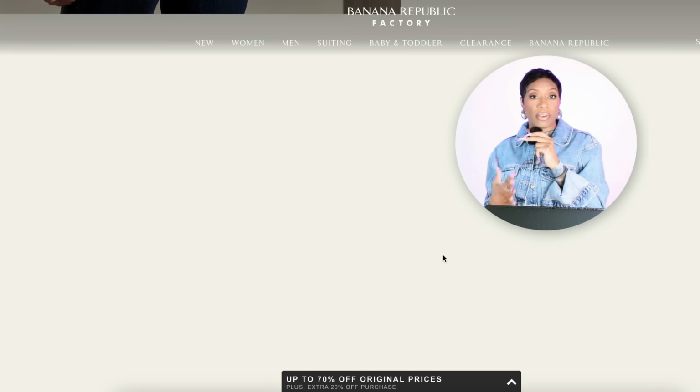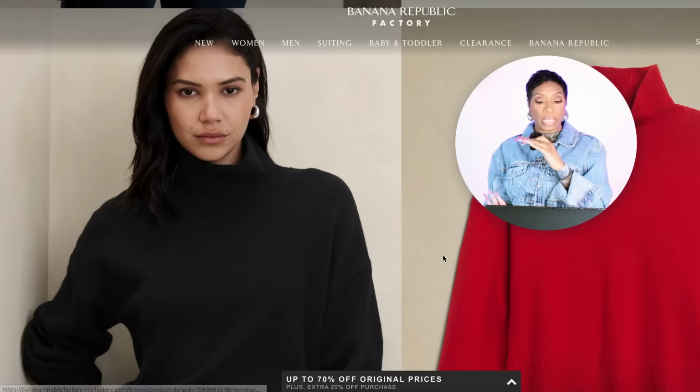Comes in sizes double extra small to extra large. It's called the long turtleneck sweater. Just a black turtleneck, nice relaxed fit to it. It's coming in at $70, marked down from $90. Love that. It also comes in this light cream color. But baby, focus on Wesley. Keep your eyes on the prize. So that's the first option.